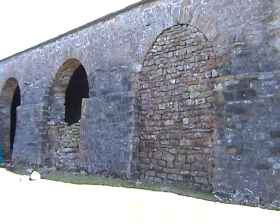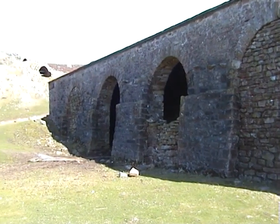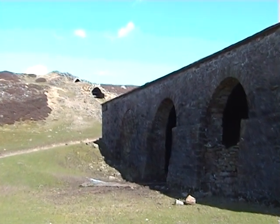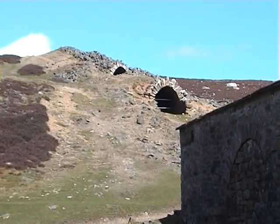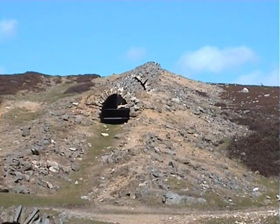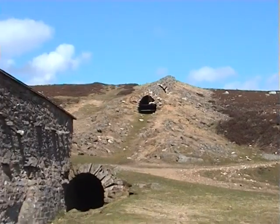You can see the large doorways in the side of the building to allow the wind to blow through. On the other side of the building, the chimney, so the heat would come through the stone and help in the drying process. The chimney climbing out onto the moor. You can see the way the chimney was made there. Good stonework. Will carry the fumes way up onto the moor top.